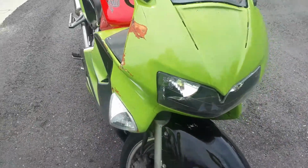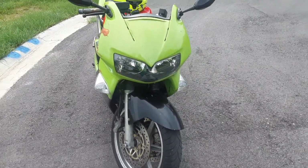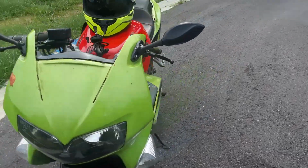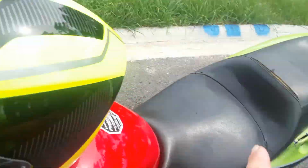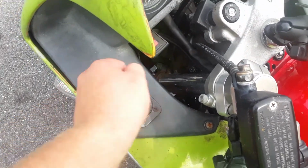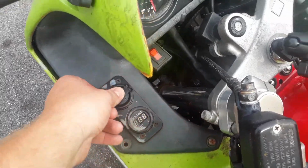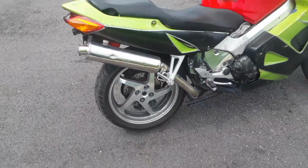But it's a VFR. It's a V4. And I'm absolutely in love with this bike. It has some mods done, like the exhaust. It's only a slip-on though. We got the voltmeter right there. I can charge my shit. Look at that, fancy. Oh yeah, I forgot to mention this. It has the single-sided swing arm, which I fucking love.